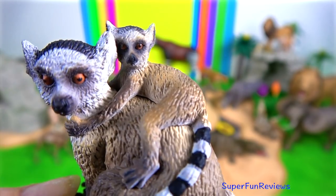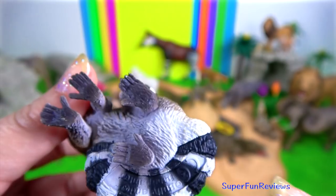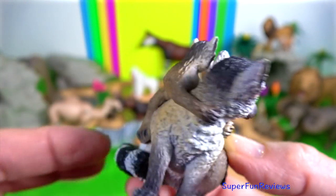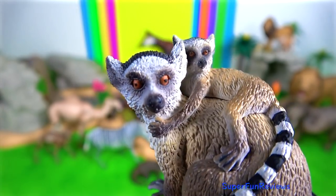Ring-tailed lemur with its baby on the back. They're really good when they're in a group. They keep their tails in the air. They spend a lot of time on the ground foraging for food.